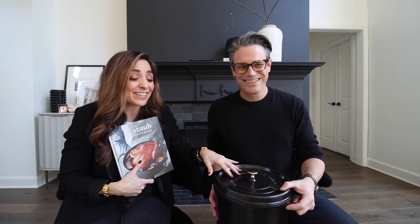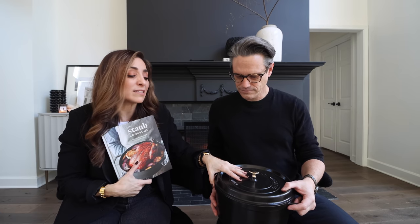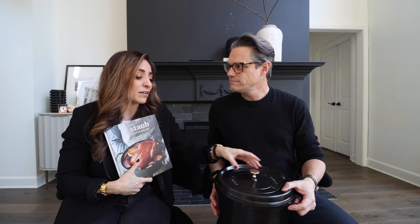And 3 and 4. Yes, the next one that you definitely need to have, we just bought the Staub cookbook, because I have been saying for so long I wanted to invest in some really nice French cookware, and Staub is as French as it comes. This is the most authentic cocotte you could possibly buy. This is the OG French cookware. It really is. The story behind this is amazing. He literally created it, like it's cast iron.